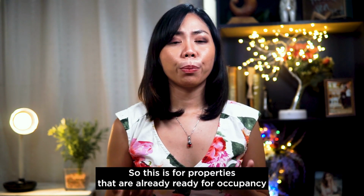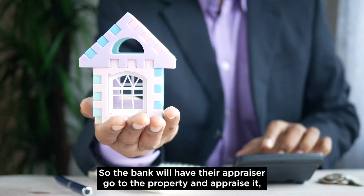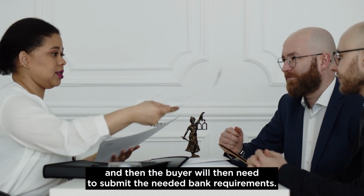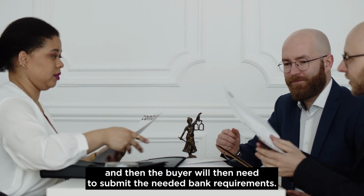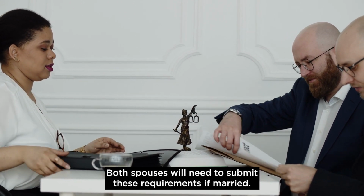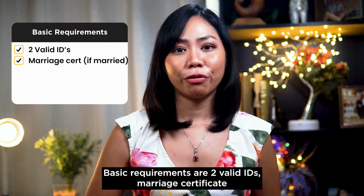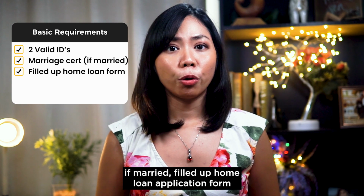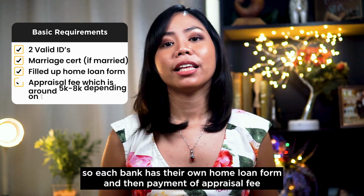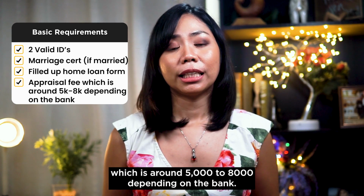So this is for properties that are already ready for occupancy or privately owned listings. So the bank will have their appraiser go to the property and appraise it, and then the buyer will then need to submit the needed bank requirements. Both spouses will need to submit these requirements if married. Basic requirements are 2 valid IDs, marriage certificate if married, filled up home loan application form, so each bank has their own home loan form, and then payment of appraisal fee, which is around 5 to 8,000 depending on the bank.